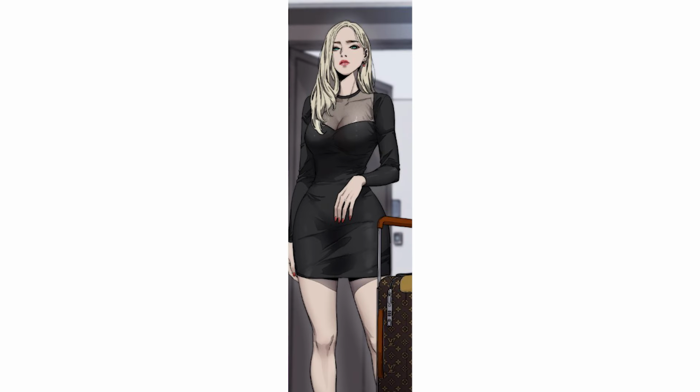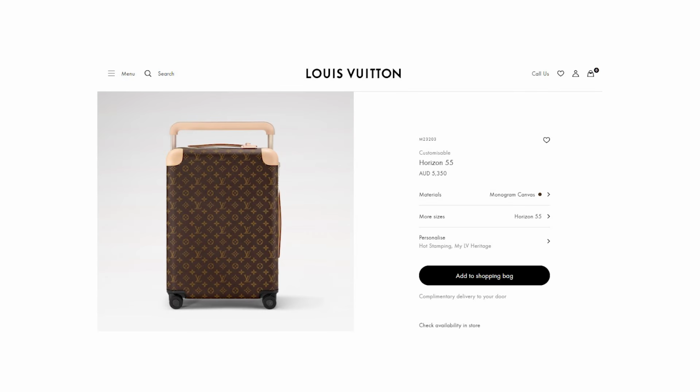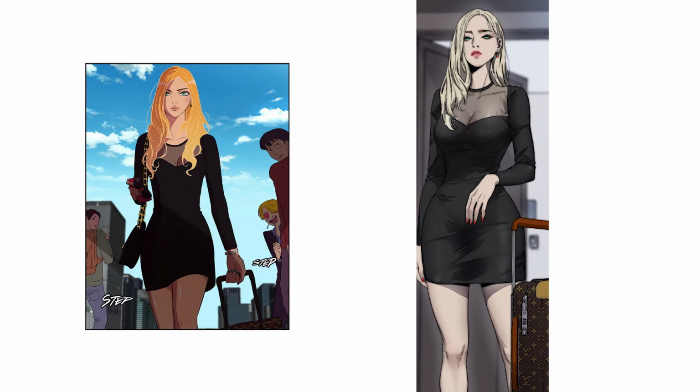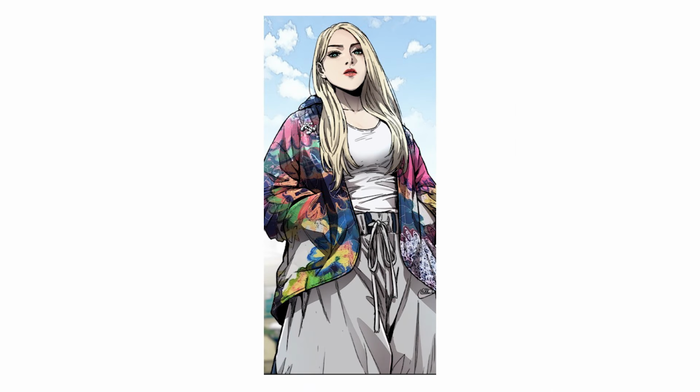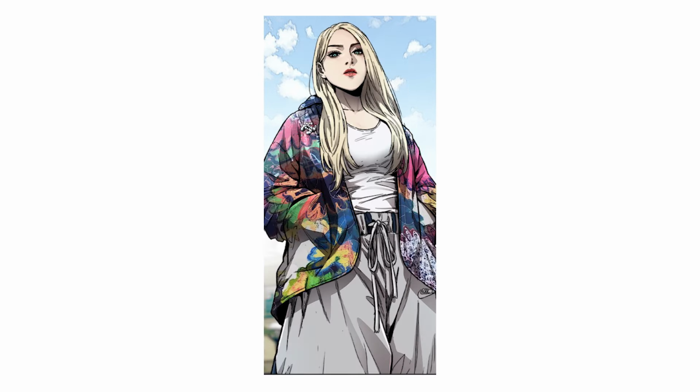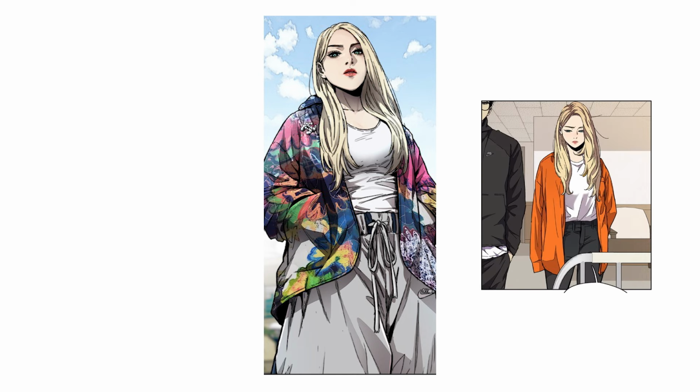Anyways, here Shelly has the Horizon 55 suitcase, this time in the normal monogram canvas material. Super dope outfit, and it's just amazing to compare the early Windbreaker art to the new. Showing off his art style even further, JeongSuk's first proper outfit in part 4 we see Shelly in is just amazing. Firstly, for the general styling, this is what I was alluding to with the orange Windbreaker fit.